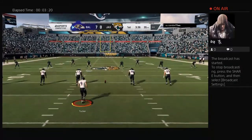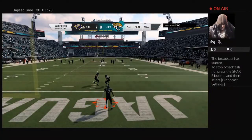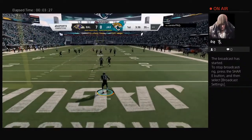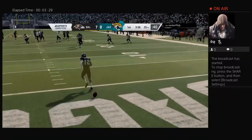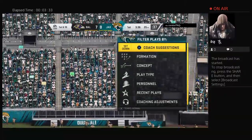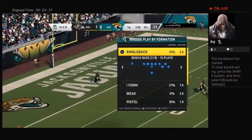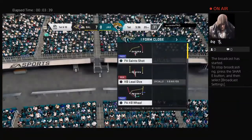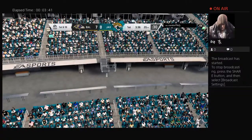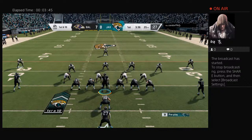Tucker now to kick it away following the touchdown. This fielded a few yards into the end zone. And no run back here. This will be a touchback, and it comes out to the 25-yard line. Foles and the Jags come up now first and 10 at their 25-yard line.